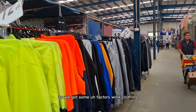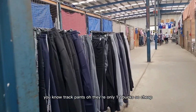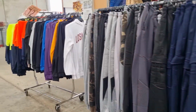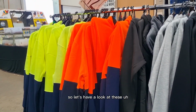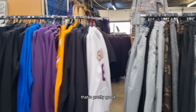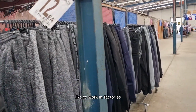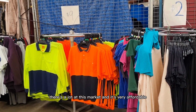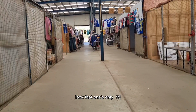So we got some factory work clothing, you know, track pants. Oh, they're only $12, so cheap. So let's have a look at these safety work clothes. $12, that's pretty good, so cheap. If you're looking for work clothes, like to work in factory, safety vests and jackets and stuff, there's a lot at this market and it's very affordable. Look, that one's only $9.